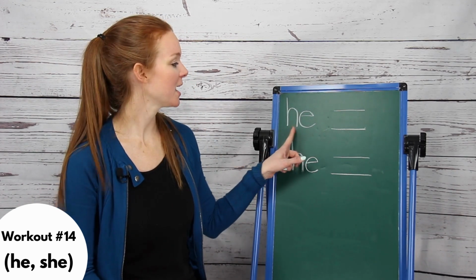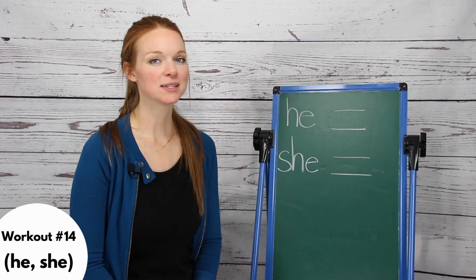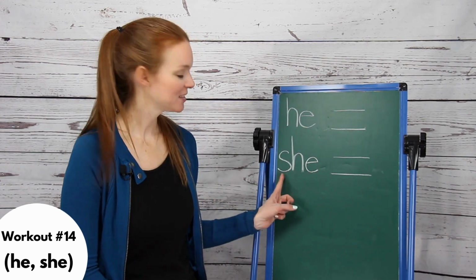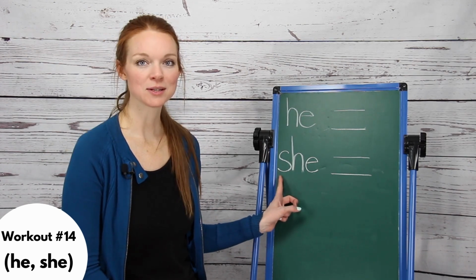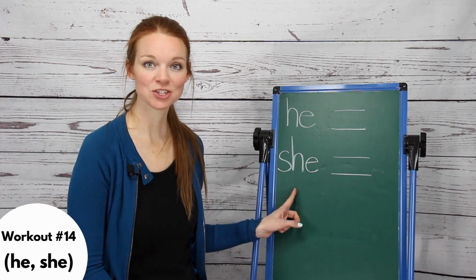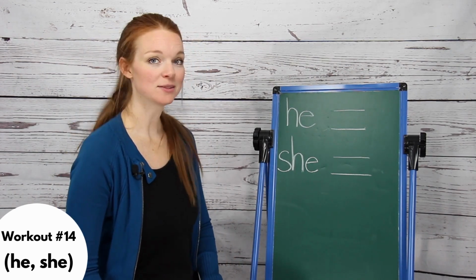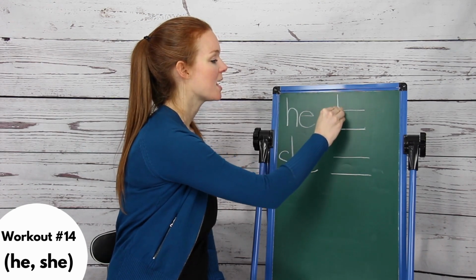This right here, H-E, when we see this jump off the page at us, we want to say the word he. And this is very similar. Do you see he right here? So if it starts with an S and has the same ending, we are going to say she. So this is he and this is she. So go ahead and write those out. Now some of these letters, again, we haven't learned, so that's okay. We're going to write and we're going to say the letter as we write it.